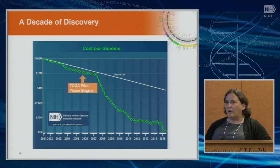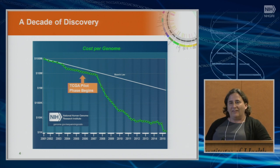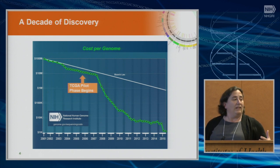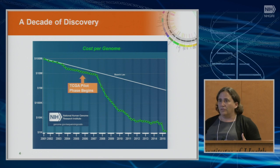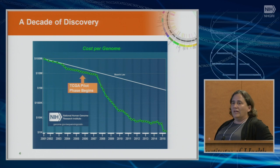I also think it's important because I get a lot of people coming with these very 2016 glasses or 2017 glasses and being like, why didn't you guys whole genome sequence everybody in TCGA? And it's like, well, yeah, if we started TCGA today, we would have done such things. We didn't start TCGA today. We started TCGA at a time where we weren't even whole exome sequencing anybody. We were starting with a candidate gene approach, and the project really evolved with the technology.